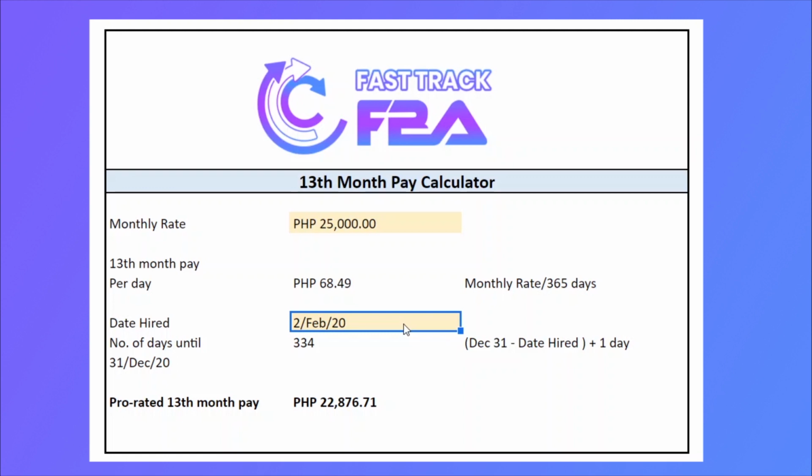Great. And what it's going to do is work out the number of days, should we say, until the 31st of December 2020, and it's going to add one day on, and then it's going to work out that total amount down the bottom there, 22,876. Really simple. That is the amount we're going to pay for a member of staff who has worked for part of the year. Very, very simple.